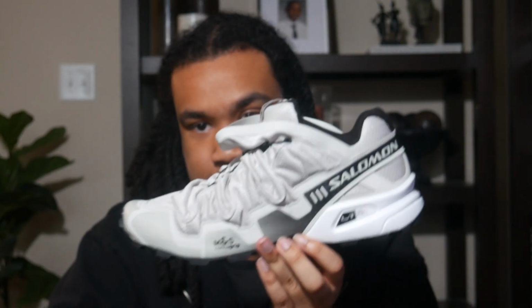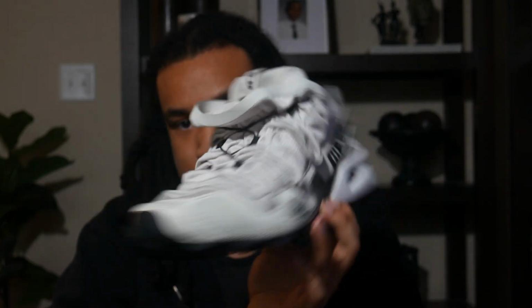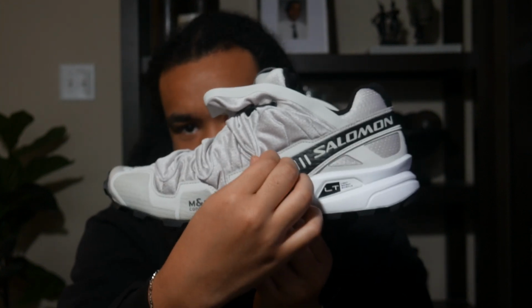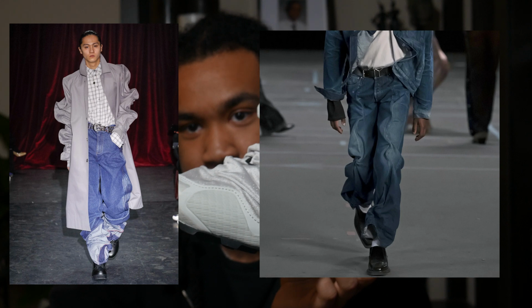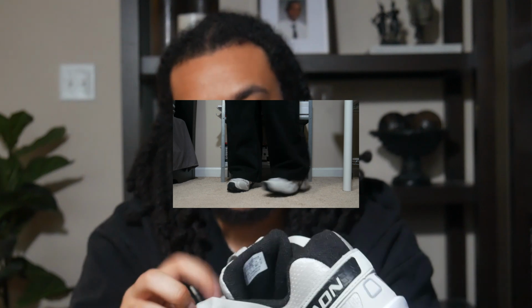Yeah, they are my only pair of white sneakers, but they feature black and gray. The main design detail is the fabric ruching that goes on all across the shoe. It kind of bunches up right here. Very similar to the Y Project wiring that they do in like the jackets and jeans and whatnot. Yeah, pretty sick shoe. You got the Y Project right there.